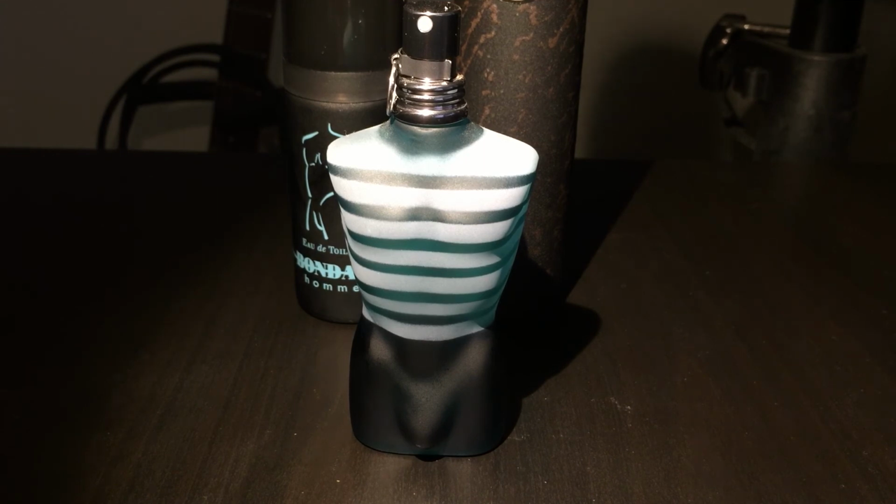Trust me. But sometimes I like to wear fragrances that last and that project and smell good. And in this particular case, once I got this Bondage Hommes, I haven't touched my Jean-Paul Gaultier lemale at all. The Cuba I may even wear just going to bed, but at any rate, I just wanted to bring this to you guys in case you didn't know about it.